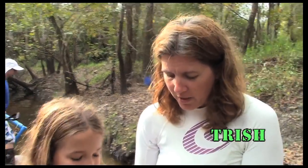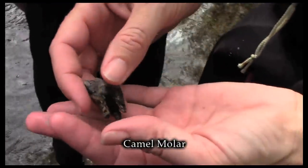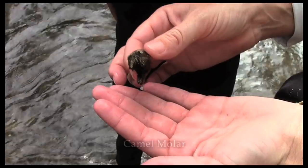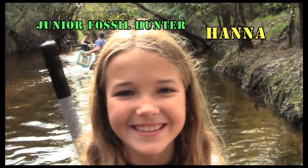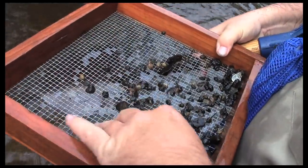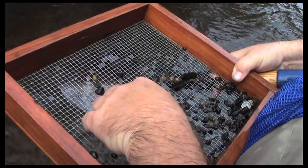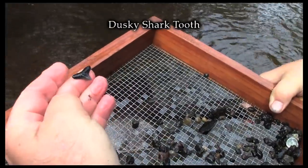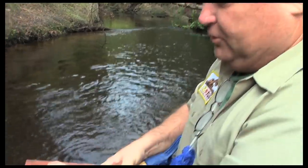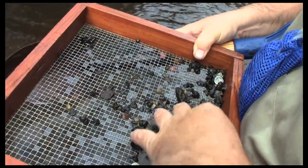What we just found was a camel tooth, as you can see here, and it was found by one of our junior fossil hunters, Hannah. Up, nice shark's tooth, right there. Perfect condition, beautiful. A little bit of turtle shell there as well, a little turtle fragment.